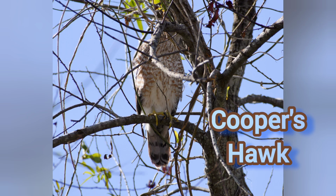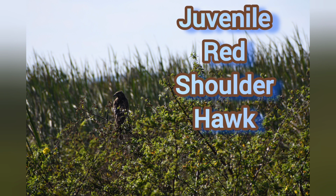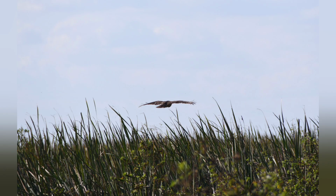In addition to harriers, it's common to see other types of hawk, like this Cooper's hawk, but they're not necessarily always seen every time. This is a juvenile red shoulder hawk. We usually say, when in doubt, it's a red shoulder. But you can also see merlin, red tail hawks, all sorts of different types of raptors at the drive.